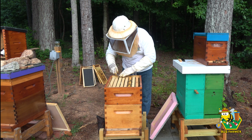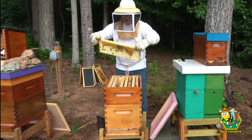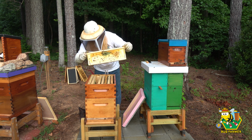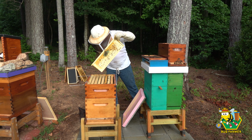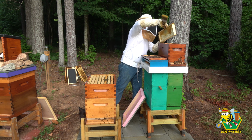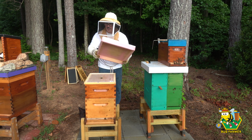Do we have any frame of food in here that I can give to the little blue nuc? That's a nice frame of food. I'm going to give this frame to the little blue nuc. And you girls, I'm sorry I'm taking away some of your food. Your sisters next door are starving. Here you go, girls. There you go, there's a little bit of food for you. Let's get this on there.